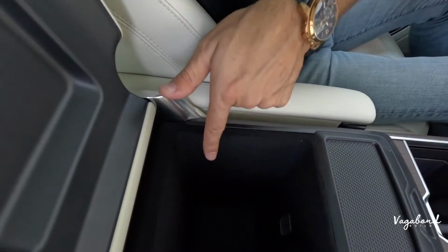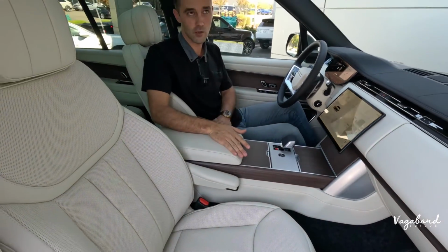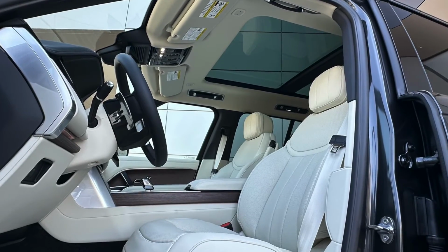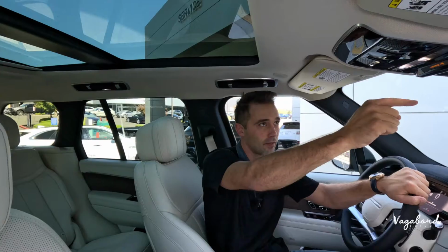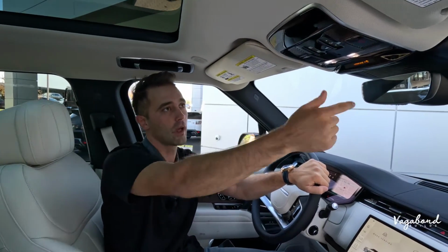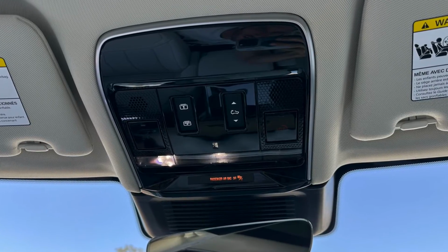More cubby room for the center console, and you have the Windsor leather on that armrest as well. Up top, panoramic glass, tilt slide moonroof option with an electric controlled visor. In front of that is going to be a frameless rear view mirror as well, and the way to control that electric visor and moonroof is up here, okay?